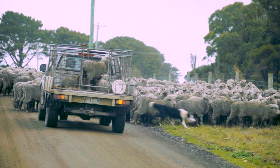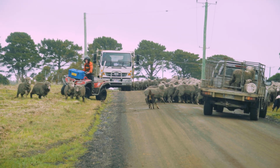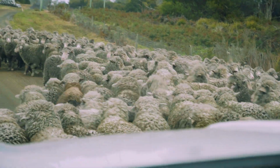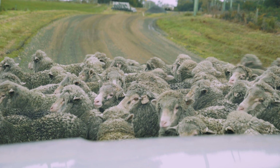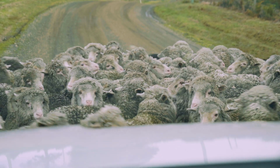We passed these farmers moving their sheep along the road. That was an experience. Those dogs are so clever. In no great rush, we just sat there and let them pass. Gateway there, just where that bit of a clearing is there.